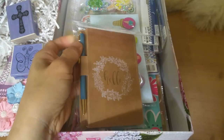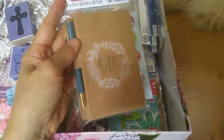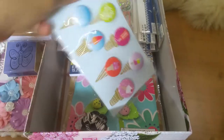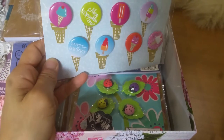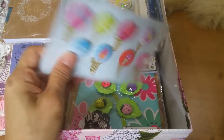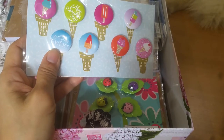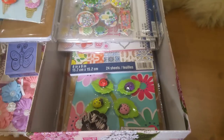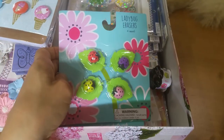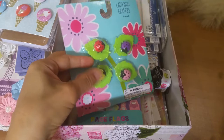Oh, this is so pretty. Thank you. This little notebook and then this beautiful pen. Oh, these are too cute. Oh my goodness, how cute are these? And I love these little pins. Thank you. Whoops. Oh, they're ladybug erasers.